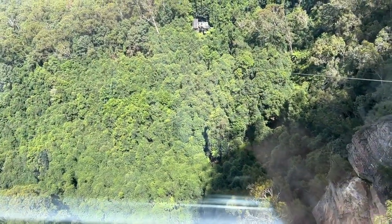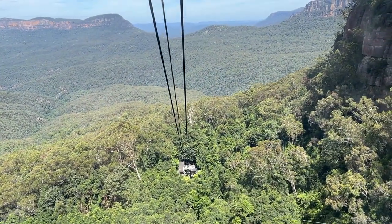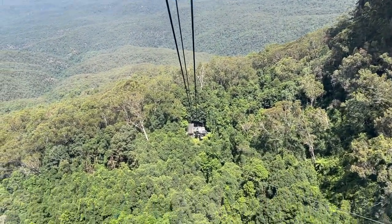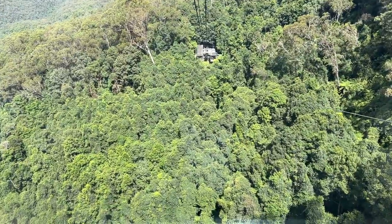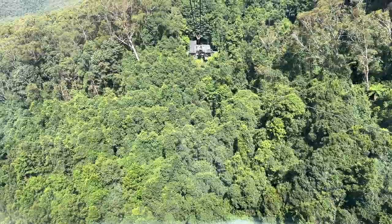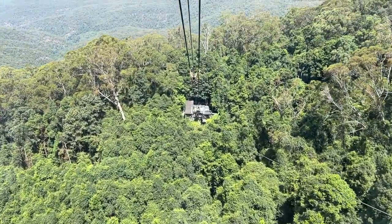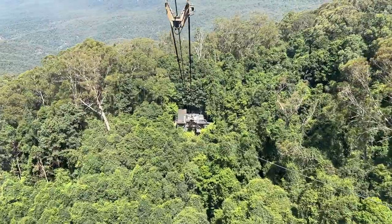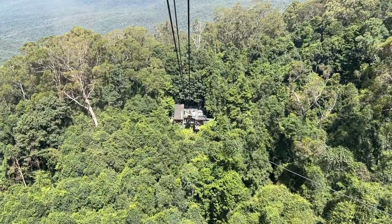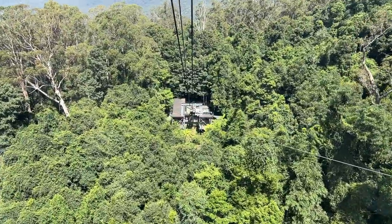I've sped this up so that it didn't take so long, so I hope it doesn't make you dizzy. This area was about a 90-minute drive from downtown Sydney. And so as we traveled down into the valley floor, we're going to be into a rainforest area.